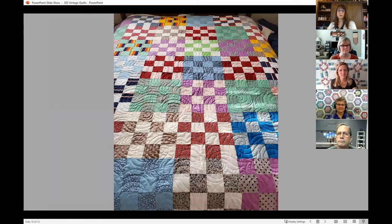Oh, and swirls. This is a great swirl pattern because it doesn't go over itself. It really covers well. Pretty much no line is more than an inch apart, or much more than an inch apart. And this was one made out of old clothes.